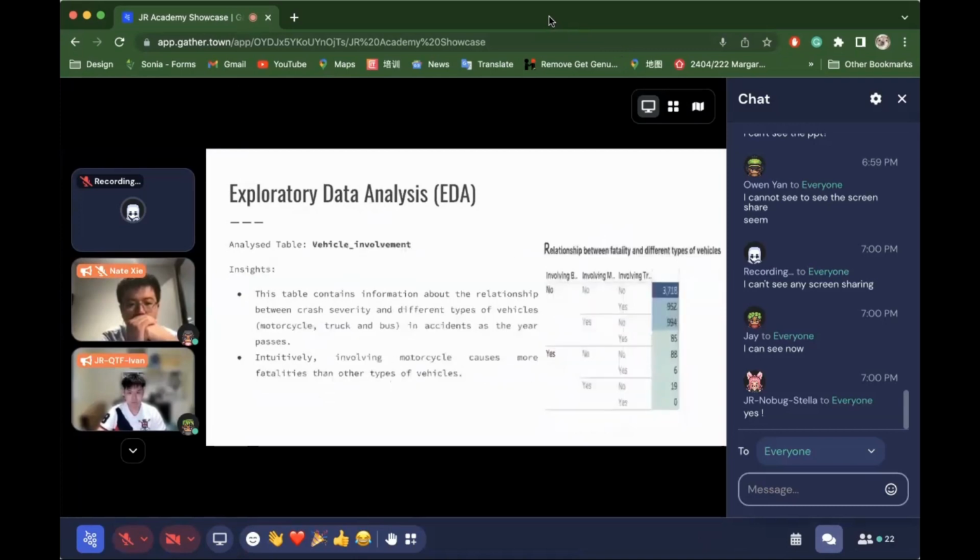Next page, please. The second table is about vehicle involvement. This table contains information about the relationship between crash severity and different types of vehicles, such as motorcycle, truck, and bus in accidents as the years pass. Intuitively, involving a motorcycle causes more fatalities than other types of vehicles.